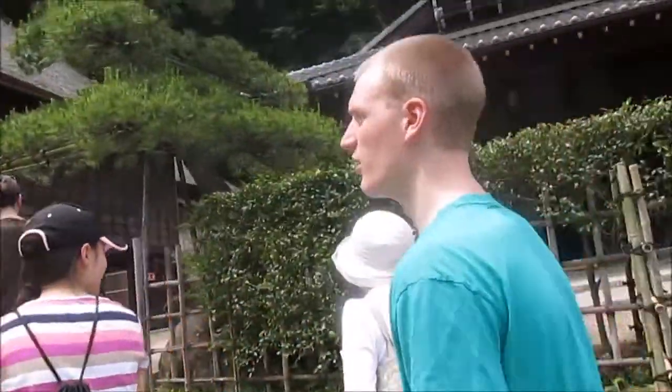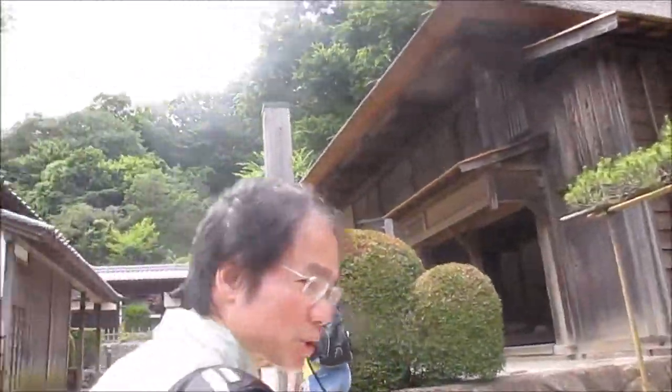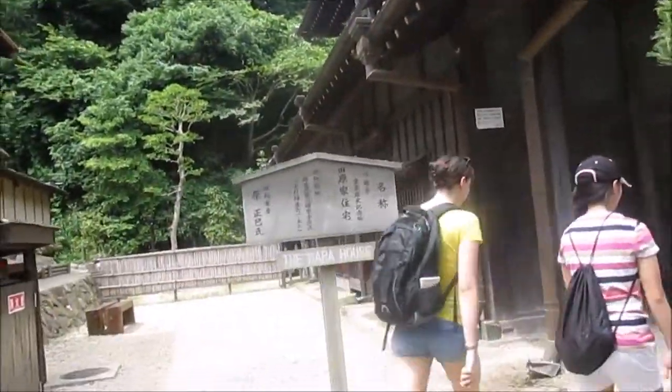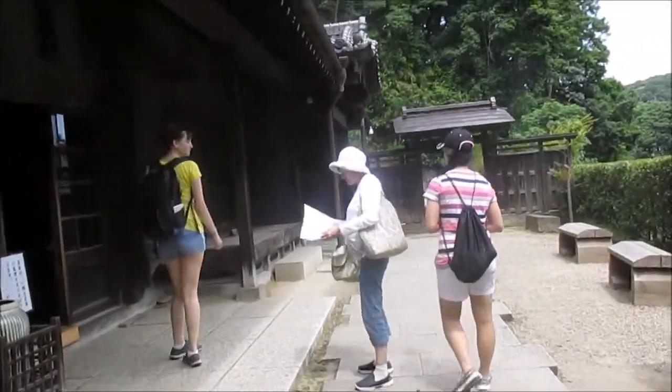Is there a Kendo team? Oh, it's the campus. Yeah. Oh, okay. It's the campus sports club. Cool. Okay, this is the first house, and what's the number? The Hara house. Hara. Yeah, okay, I know where it is.